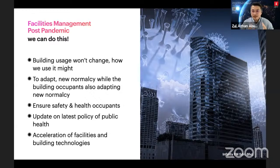Both of them, Dr. Izni and Mr. Amir, mentioned that there's a lot of automation of processes that needs to be done post-pandemic. So there's a lot of changes, there's a lot of technology adoption that will be ongoing for FM.